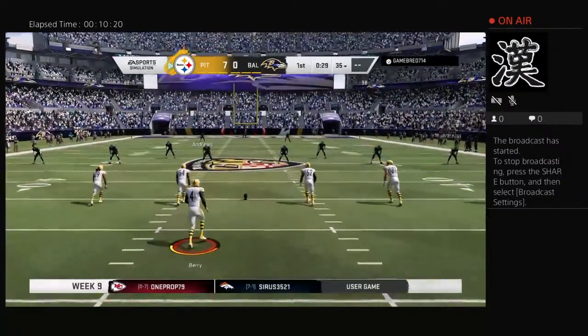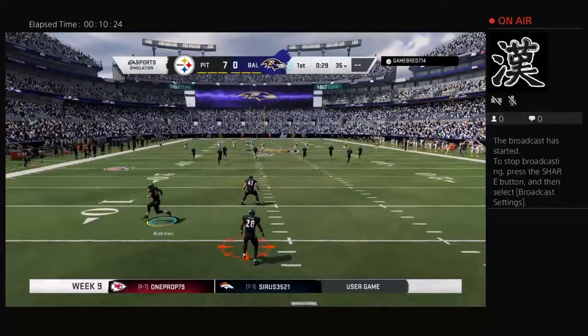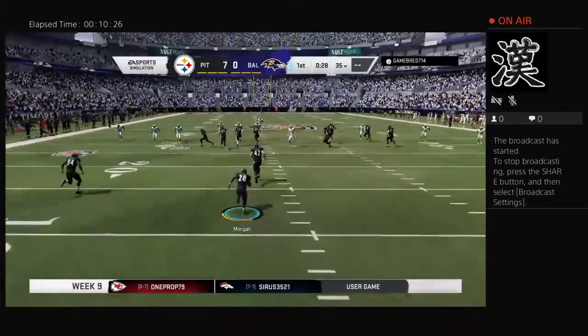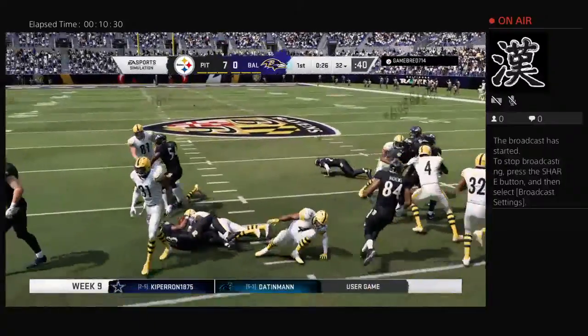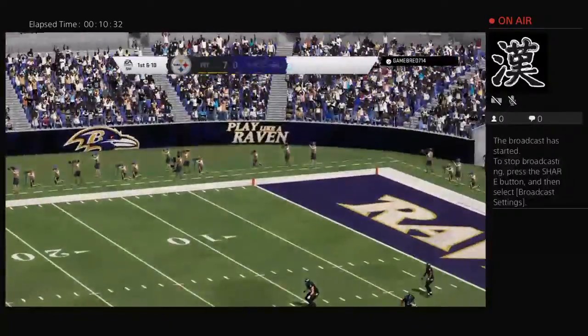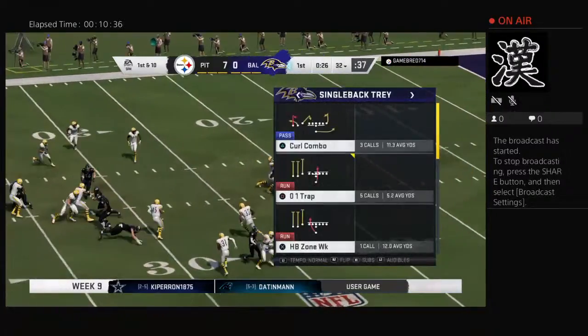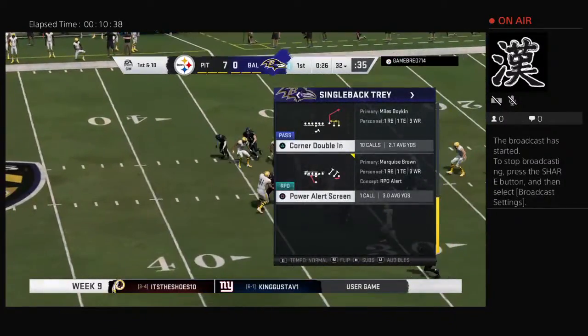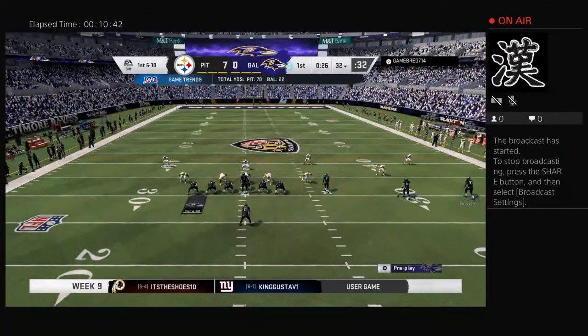Set now to kick this one away, and off it goes. This will be fielded at the 6. Solid return, pretty good field position. They'll start at the 32-yard line. At their own 32-yard line. The Baltimore offense at the line, set to get going.